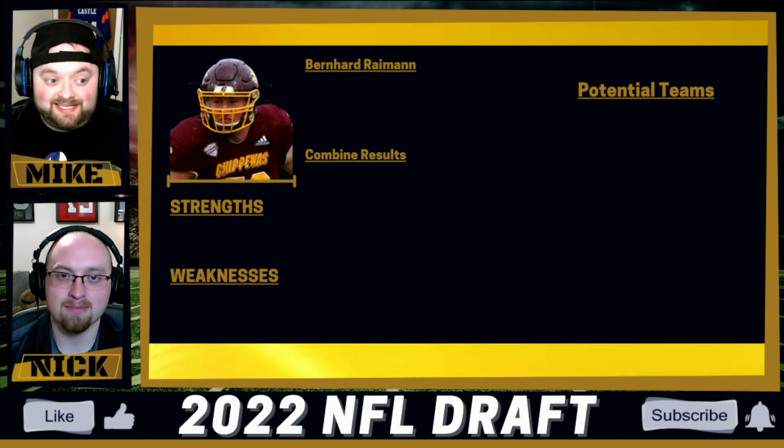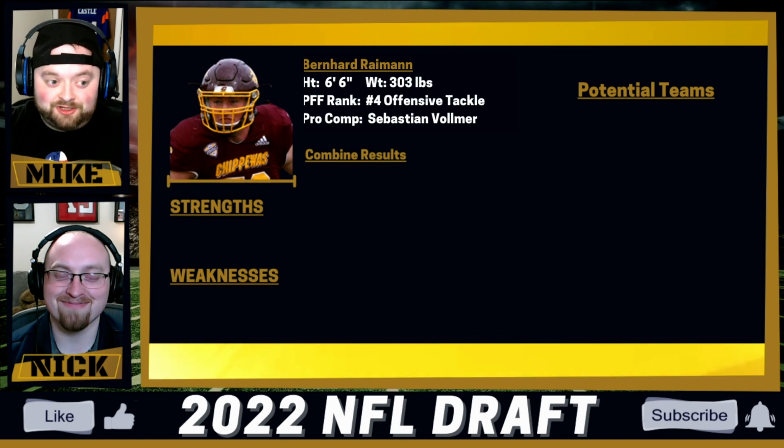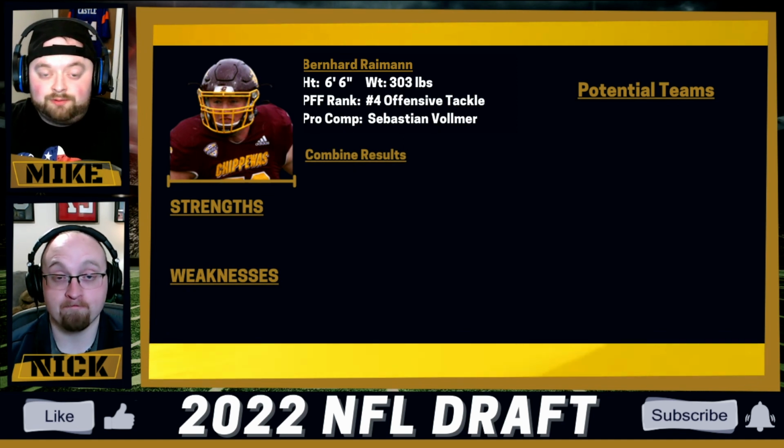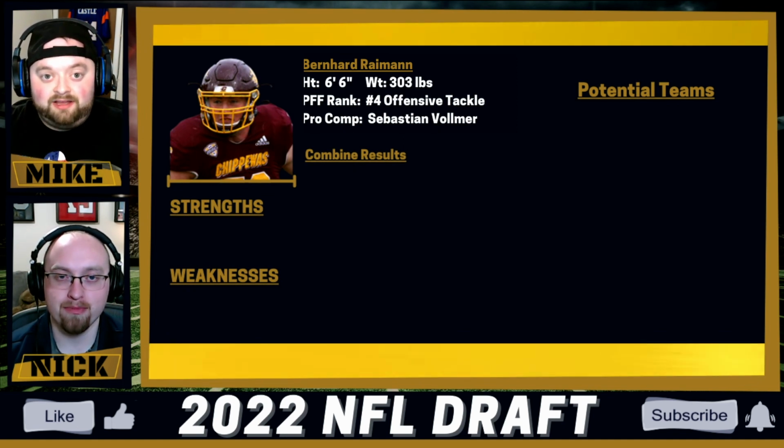When you take a look at the tape, he's 6'6", 303 pounds. PFF has him ranked as the number 4 offensive tackle in this draft class, and I have his pro comp as Sebastian Vollmer, both of them coming from Western Europe. Sebastian Vollmer from Germany, we have Bernhard Raimann from Austria, so these guys definitely came into football a little bit late, but they do remind me of each other when it comes to their play on the field as well.